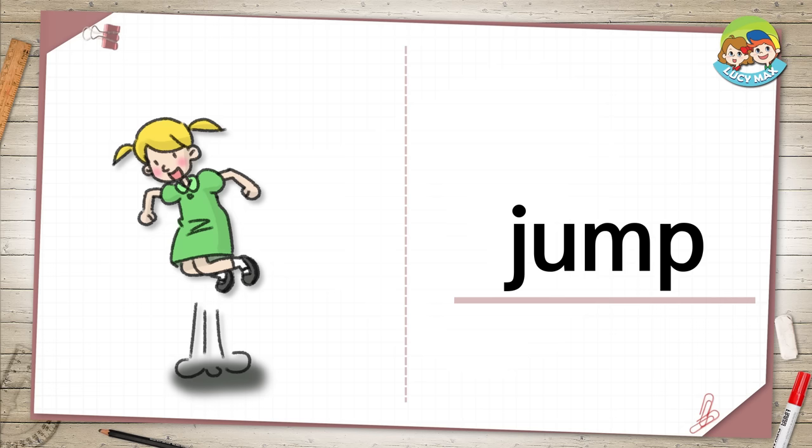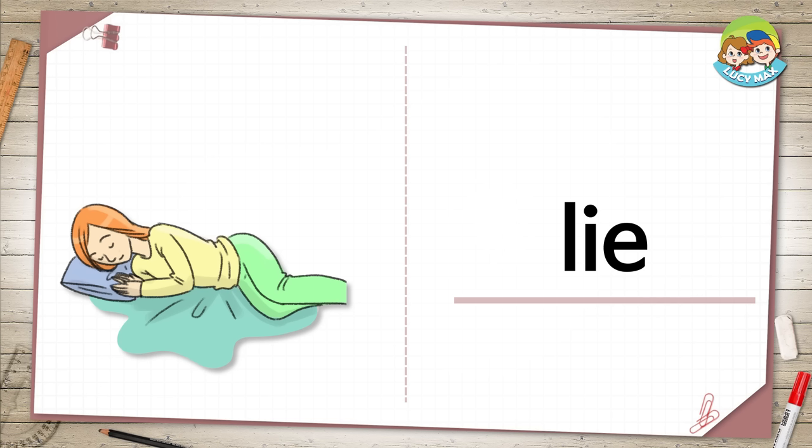Lie. Do you see the woman in the picture? She puts the pillow under her head. She lies on the bed. She is sleeping. You lie down when you go to sleep.